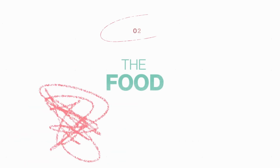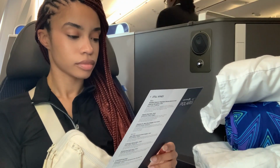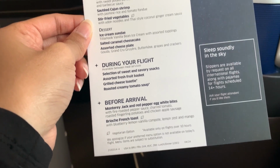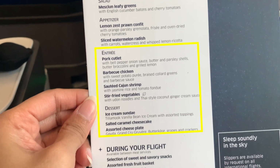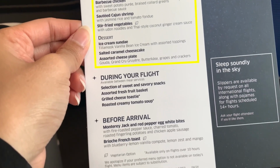Now that we've rated the seat, let's talk about the second major business class component, the food. Like I said, we basically ordered dinner as soon as we sat down in our seats, or you could have pre-ordered your meal a few weeks ahead of time. Everything on the menu sounded really good, and the main course options were pork cutlet, barbecue chicken, Cajun shrimp, or stir-fried veggies with noodles.